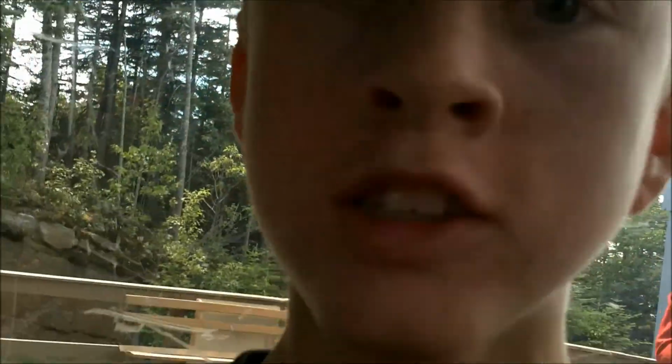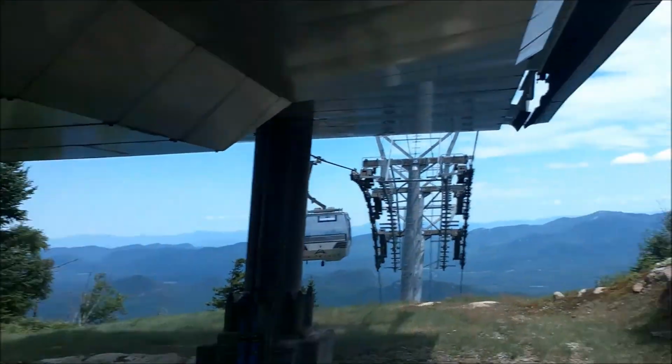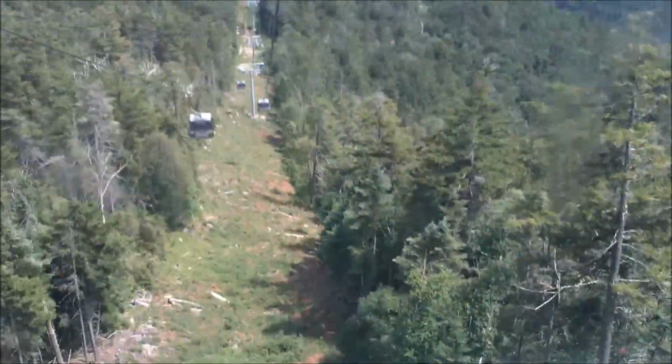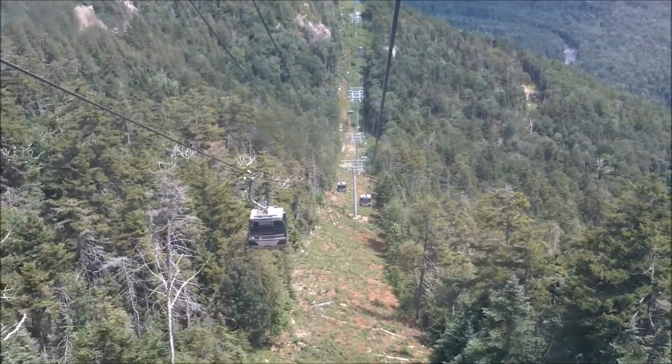Back on the gondola, ready to go back down. And that's Owen. This is a big-nosed thrush. It is some sort of bird. Those are rocks. That is another gondola, and those are the poles. We're now descending, and from where I am, it is kind of frightening.